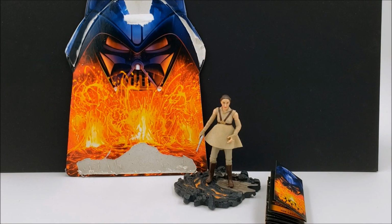In this video, we're going to be taking a look at Padme Amidala for the Revenge of the Sith line, and she's figure number 19. So I think this is the only Padme that we got in the Revenge of the Sith line, if I recall correctly. At least in the main line, that is. I don't think there was any deluxe action figures. I don't even think there was a 12-inch action figure of her, as far as I recall.